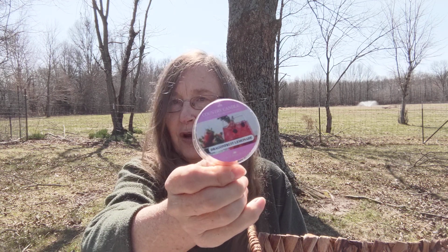Next up, we have Dragon Fruit Lemonade from Kringle. This was delicious. So dragon fruit, it's something like a punch, but it's deeper, like a deep red fruit. And then the lemonade in there was tart. So I really enjoyed that. And that was nice and strong too, dragon fruit lemonade.